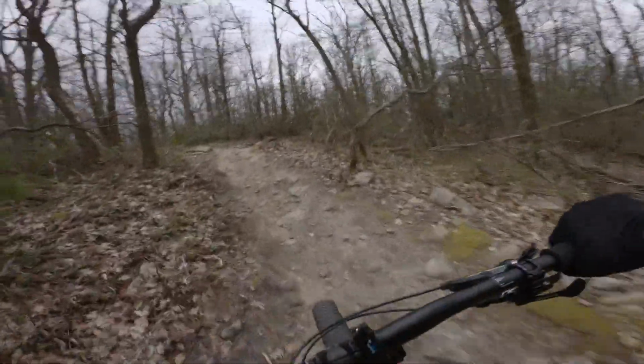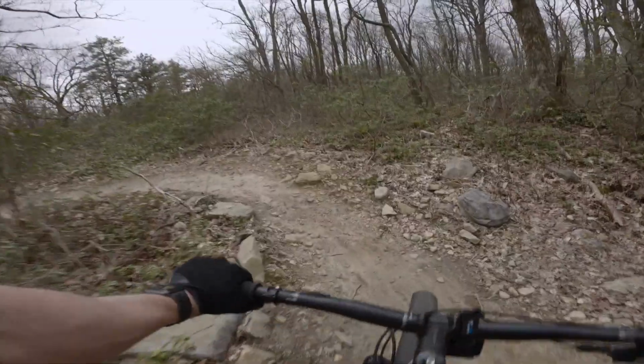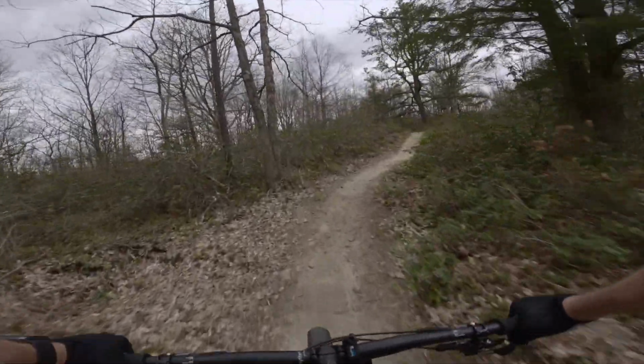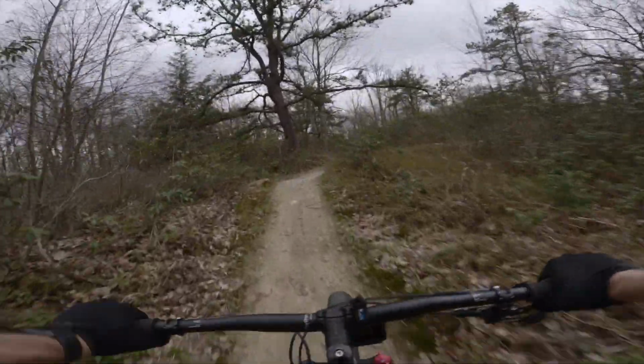All right, it's awesome. Great seeing a couple riders out. This is Thursday afternoon, by the way. Figured I would get out today, again because of the weather. It is starting to rain a little bit harder right now, so try and keep the lens clear.